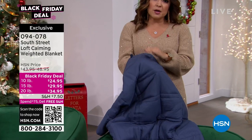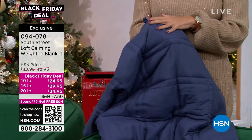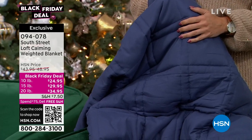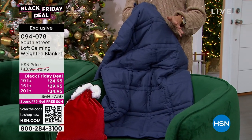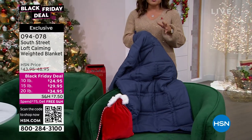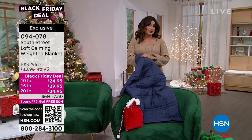And these are so high quality. They're so highly rated. They have little glass beads as fill on the inside, and it's all very evenly distributed. We have all colors and all weights because you are seeing the debut. We have the 10 pound, the 15 pound, and the 20 pound. A little rule of thumb with weighted blankets, the weight you choose should be around 10% of your body weight, if that makes sense. So you choose, you can get it now.